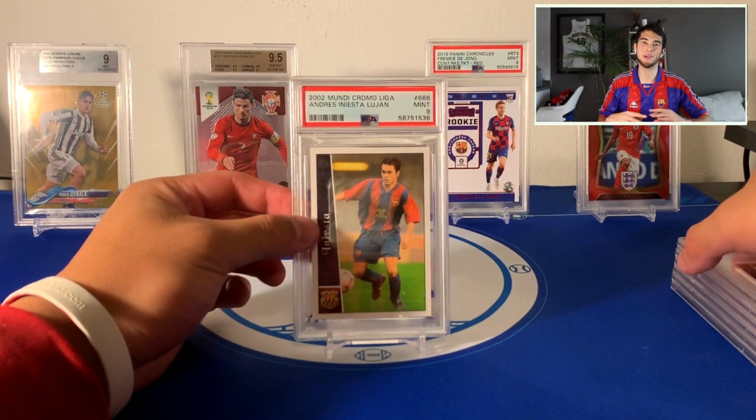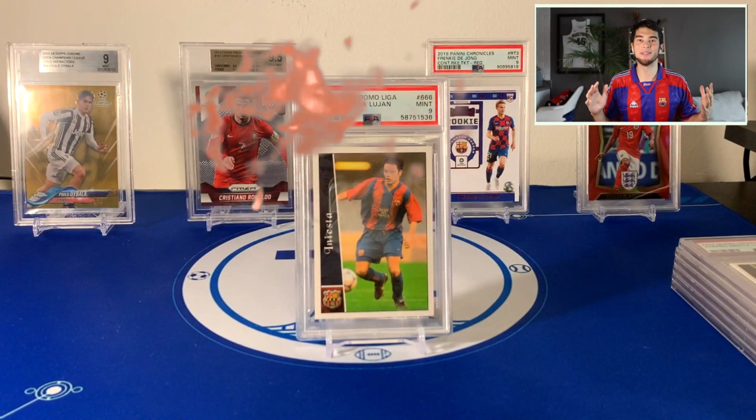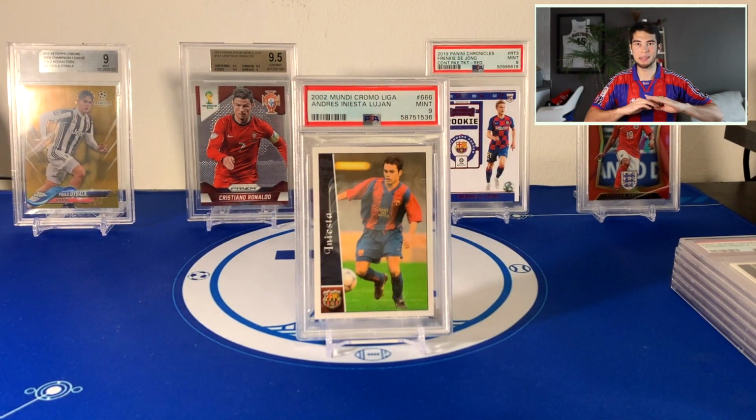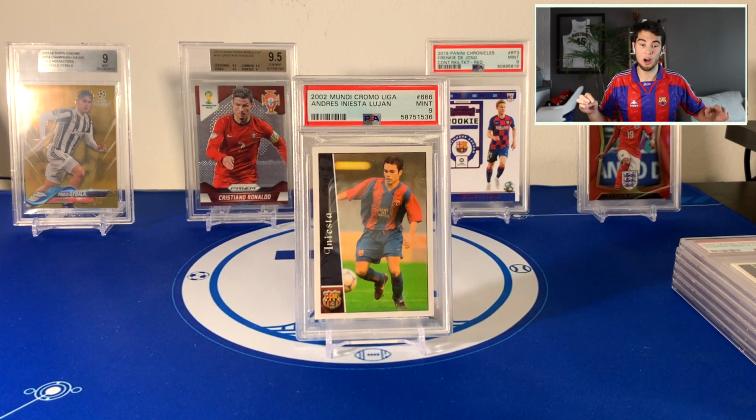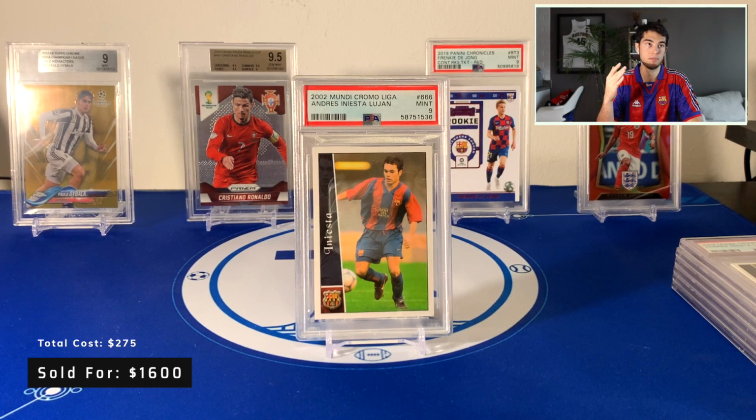And this one, boom, 9. Throw the fire explosion on there. When I saw this one, I was ecstatic. This made the whole submission worth it, honestly. And I actually already sold this one. I sold this for $1,600 on a card I'm only into for $275. So really happy on that.